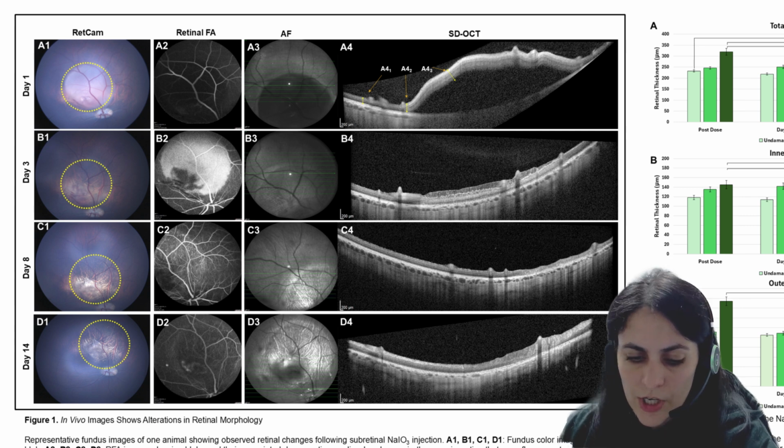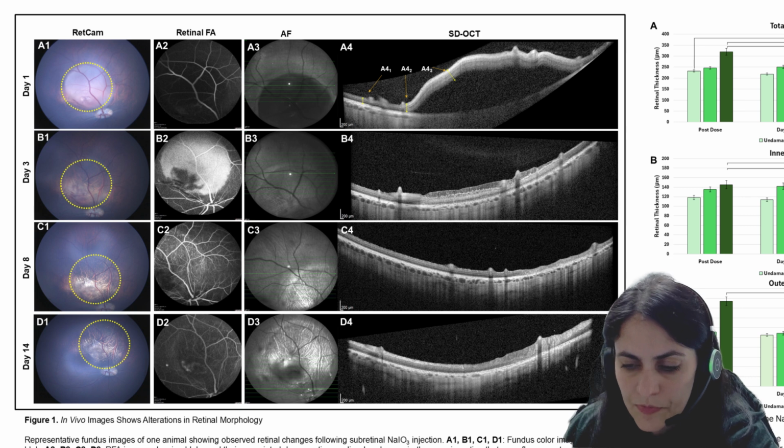The retinal thickness outside of the bleb area showed no changes in any of the layers, and also no changes in the total retinal thickness by day 14. And inflammatory-like cells were observed in the vitreous and in the retina during the OCTs.